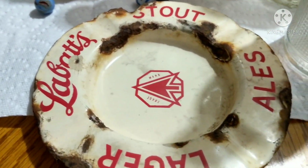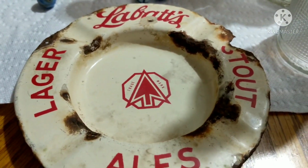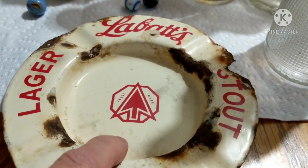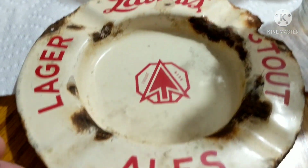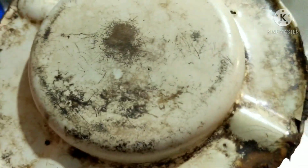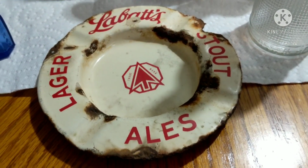And then this late 30s Labatt's porcelain ashtray. It's in kind of rough shape. Pretty common. I mean, you can find these on eBay all day long, but I didn't have to buy it on eBay. I found it, so just a cool thing to have. It's rough. Big chunk missing out of there. But yeah, I think it's cool.